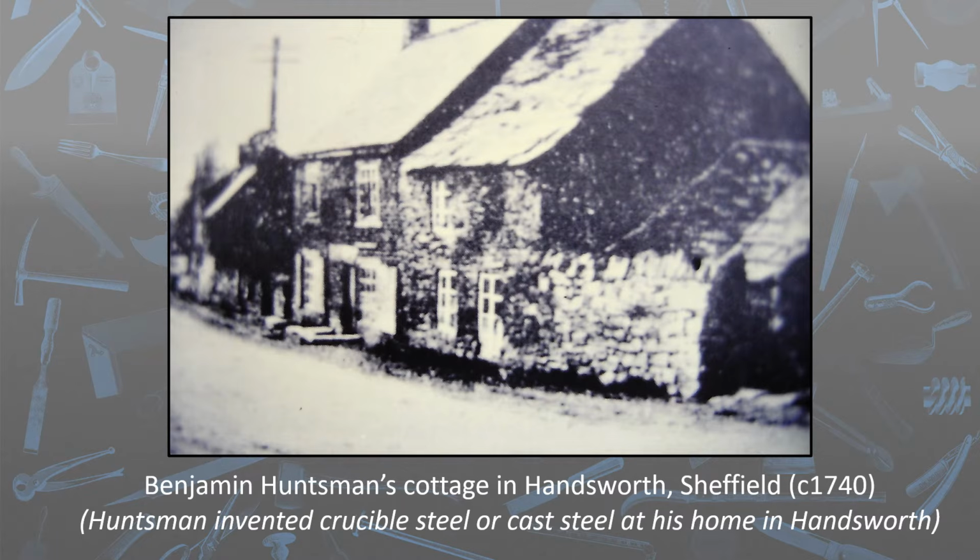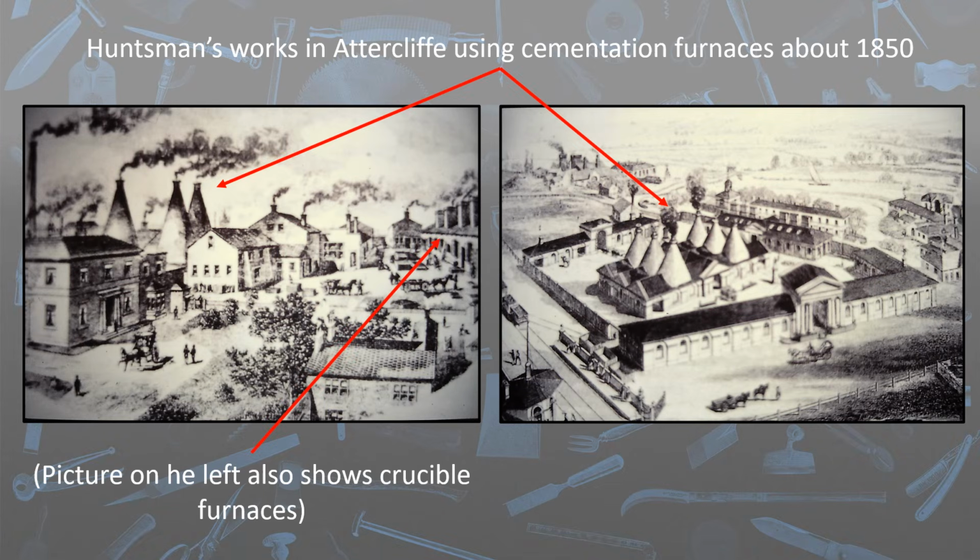It was reported that flue marks could be seen on the small building at the end of the cottage, so this may be the place where the production of cast steel started. By 1751, Huntsman had sufficiently mastered the art of making crucible steel that he was able to give up his clockmaking business and to set himself up as a steelmaker.